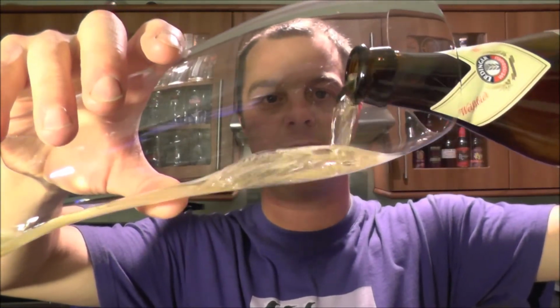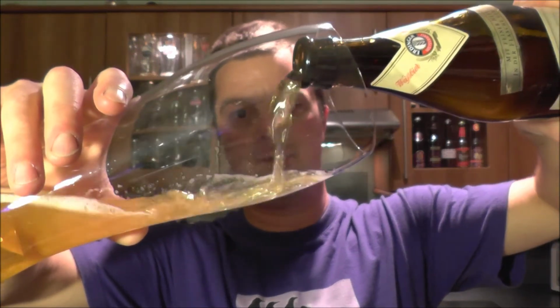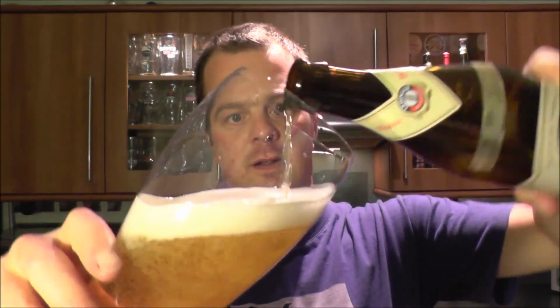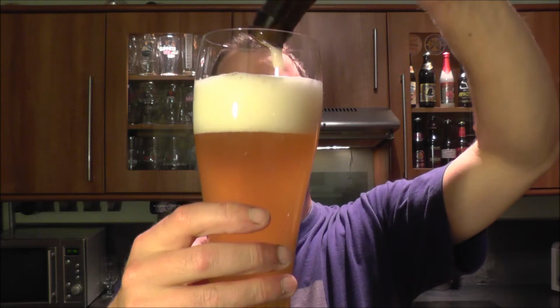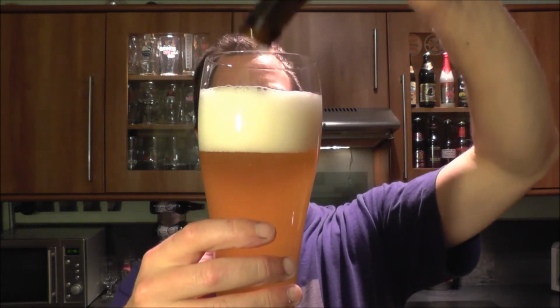Nice, smoking gun of an opening. Got my WeissBier glass at the ready. And you can hear it. Fizzing away to itself, trying to go out of control with the carbonation, but I'm not gonna let it. Okay, so as with all WeissBiers, mix up that yeast, get it into the glass. It's meant to be in there.